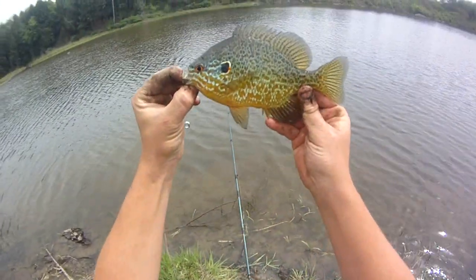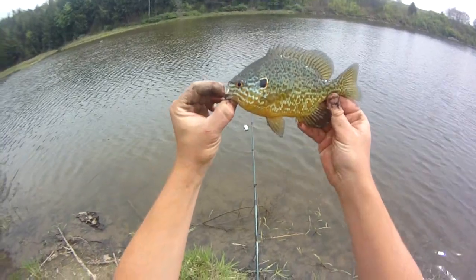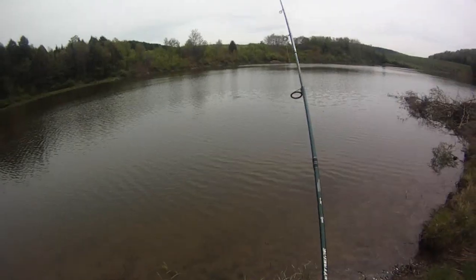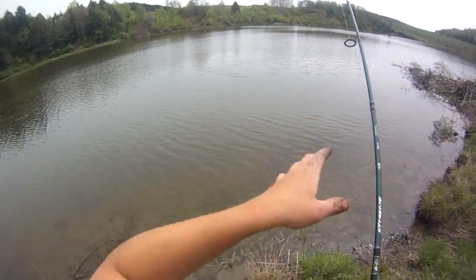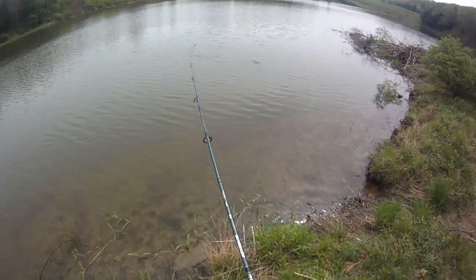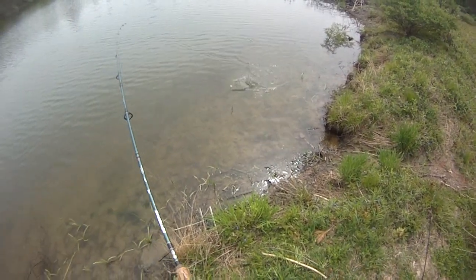Another decent one. About 8 inches. It's a beautiful pumpkin seed. Look at the face on it. So pretty. Man, I had a good one on the bottom rig, and he glided all the way to the right and found a stick out there and got jammed in it. I lost him.